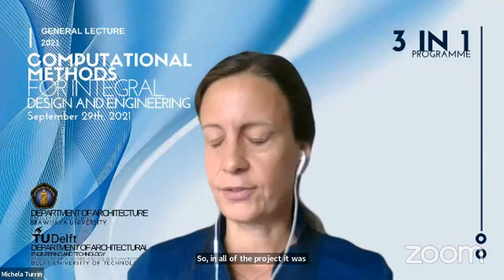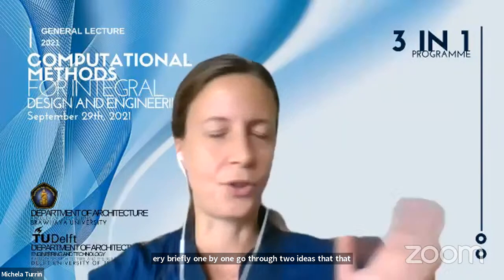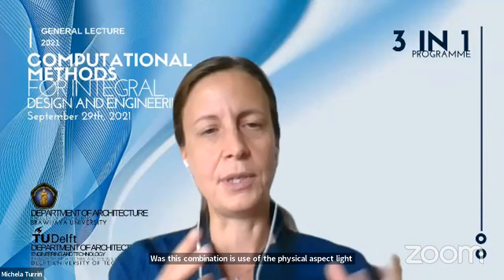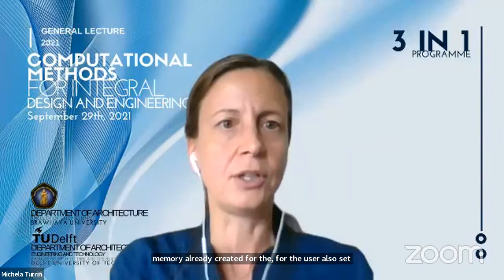And I will now try, very briefly, one by one, to go through ideas that might also be useful for future thinking for all of us in terms of computational approach. In the first project, the one presented by Alifi, something that really triggered me was this combination, this use of the physical aspect, the light and the trees, to bring back a certain understanding of values and memory, and recreate for the user an experience that would allow them to reconnect with this memory.